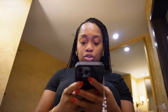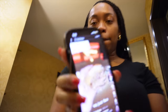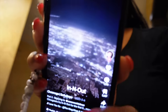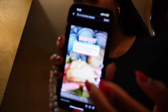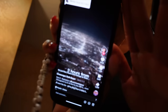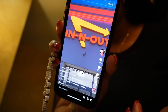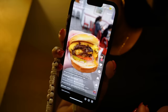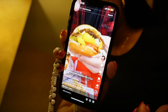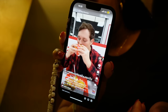So let me show you In and Out for the people who aren't from the West Coast region. We just flew 3 hours from Chicago to Texas to try In and Out for the first time, and this is what we think. First off, for $16, it was a great deal because look at all the food we got. We got the double-double animal style, and it was pretty bomb, especially if you add a little extra of the spread. Everything tasted fresh, and the quality was actually really good for fast food.